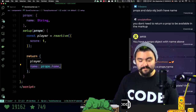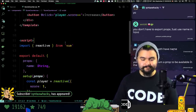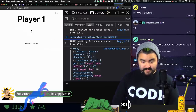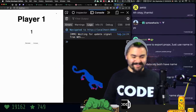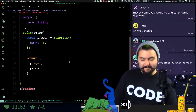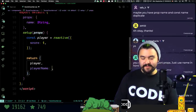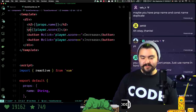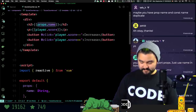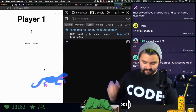I mean, I could just put the props on there like this. And then inside of here, I would need to do props.name like that. That works. I don't like it though. Because then we have to clarify it. We could say playerName, and that's props.name. And then inside of here, this becomes playerName. Like that. And that should work too.